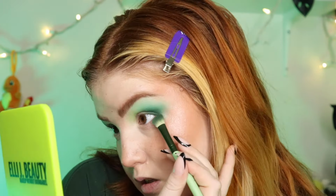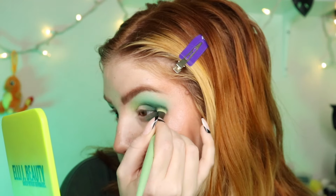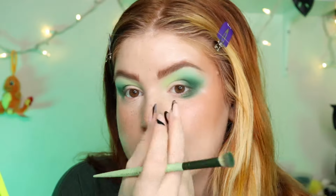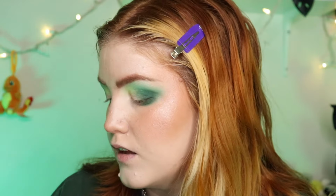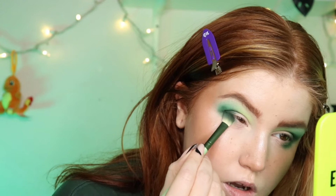And I'm going to start this on my lower lash line. Just not taking it all the way over, just on the bottom third of my eye. And just circle that up and around. This is typically the sort of eyeshadow shape that I love to do. It's what I feel comfortable in. It's what I tend to do most often. I'm really liking how this is looking, and I can't wait to go in with those shimmers.